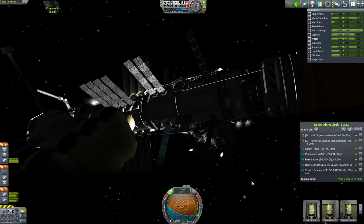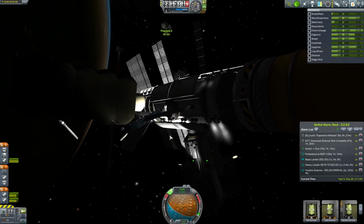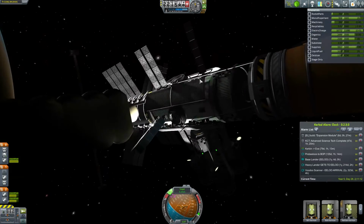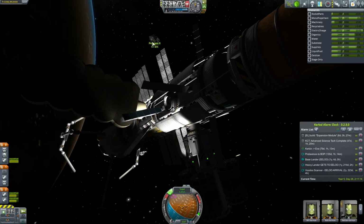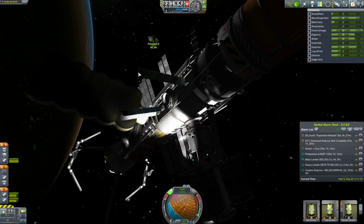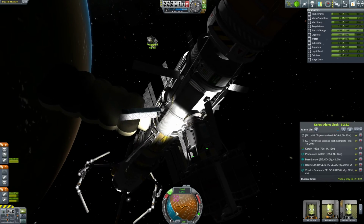Also, I'm trying to rotate the station, but I really don't quite have a grip on what the controls do. This seems to go the right way here. It's this docking port which I want to be facing towards the Progress X, which I think is sort of happening now. Yeah, it is happening. Look at the nav ball.